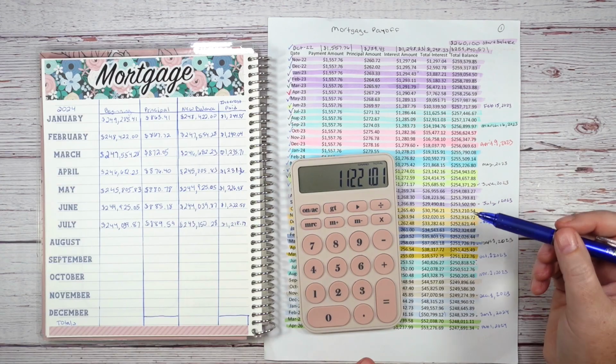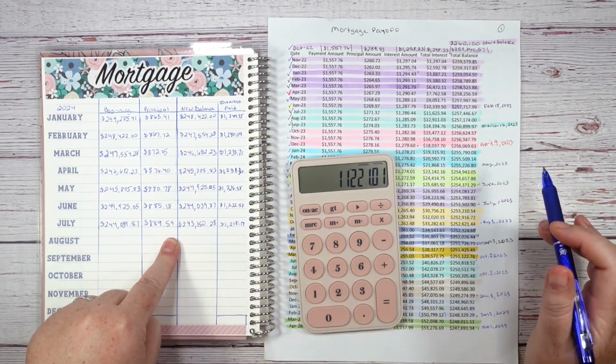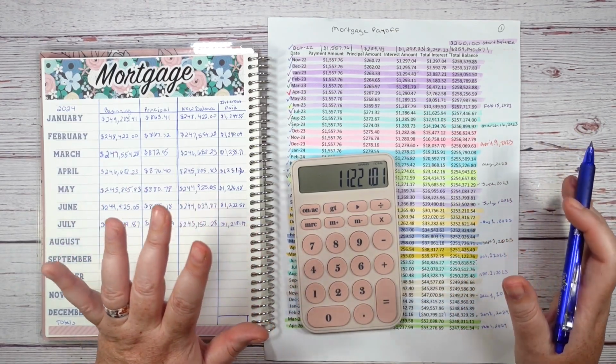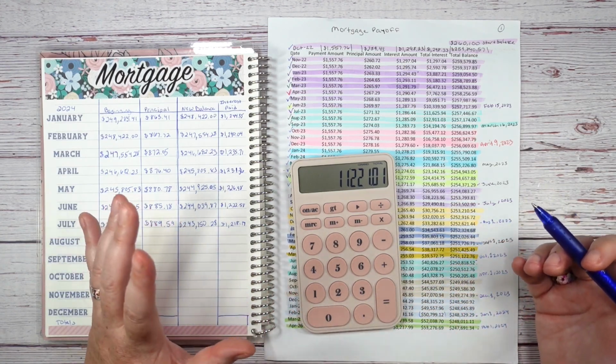But because I do an extra principal only payment, I'm down to $243,000, and this $11,000 difference is amazing. Most of the money is not going to interest anymore. There's a good portion going to lower that principal. It's very simple math. It's very easy to do, but I love showing these comparisons.